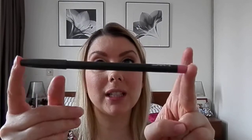Okay. Eyes done. Then what I did for my lips was I used MAC In Synch pencil. I think this was a limited edition. This is a really nice baby pink. I put this all over my lips. I really like this. If you've got really red lips, this really blanks them out. And it goes on so smoothly, you don't feel like you're dragging it. So just line and fill in, get the corners.